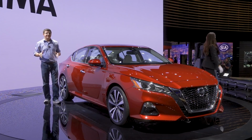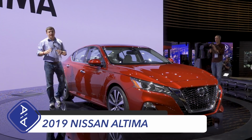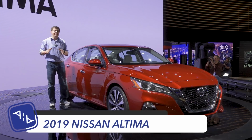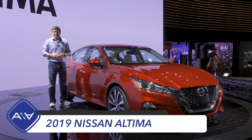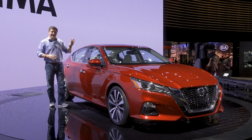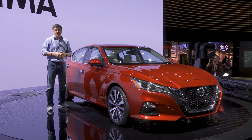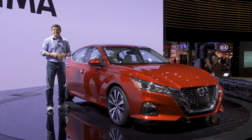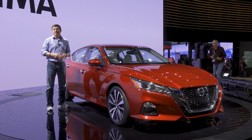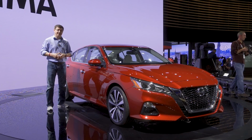The demographic of the mid-size sedan shopper has been changing over time, as I've said before, and that's exactly why Nissan decided to do something very bold with the 2019 Nissan Altima. We have an all-new vehicle inside and outside, and most importantly, under the hood. We have two engines now available for 2019, a 2.5-liter four-cylinder engine that's all new, and a variable compression turbocharged engine borrowed from the Infiniti lineup.